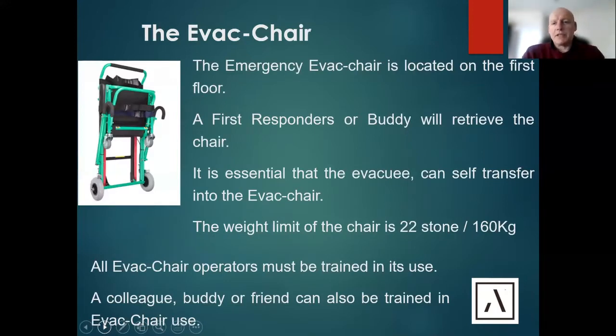So an evacuation chair is basically a fold-up chair that can be stored away and used in the event of an emergency. The purpose of this session is to give you the underpinning knowledge to be able to unfold it, position it, transfer someone into it, then take them safely down the stairwell if that's the most appropriate thing to do.